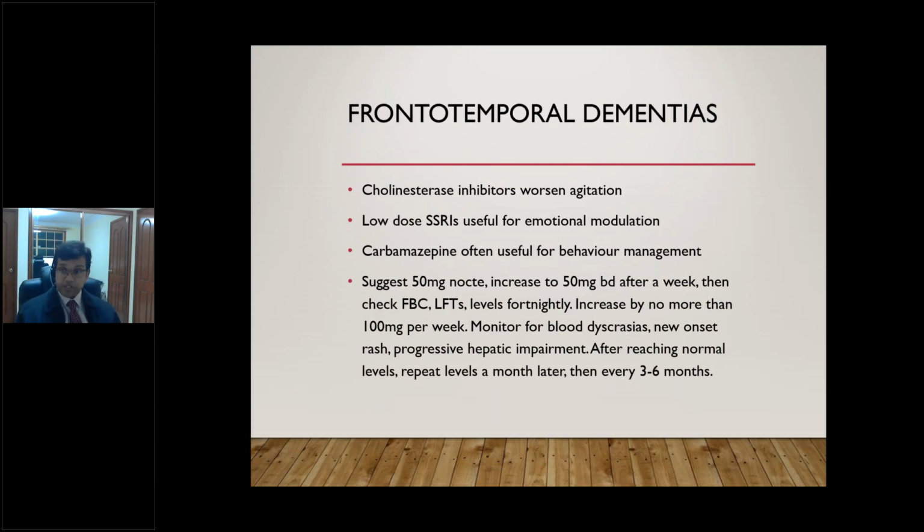For the frontotemporal dementias, there is conflicting evidence about the use of cholinesterase inhibitors. Generally, we would recommend against their use, but low-dose SSRIs are useful for emotional modulation, citalopram 5 to 10 milligrams, and carbamazepine has the best evidence for use in their behavior management. This is the regime that I normally use.